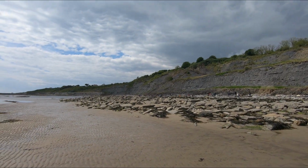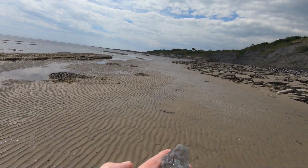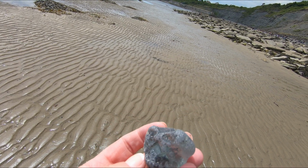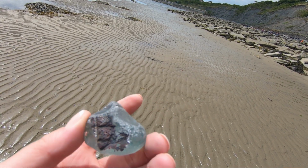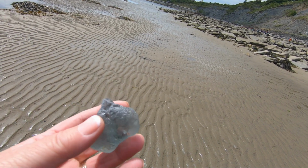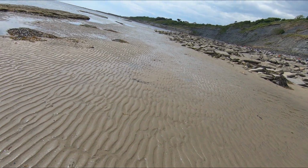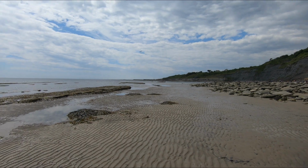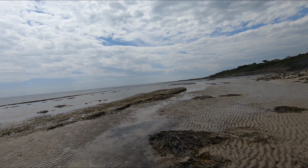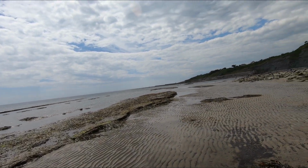One thing I did find, my last find as I was walking down, was a piece of slag glass. I just love the way that it sparkles in the sun. Pretty, but it is just slag glass because you've got the bottom of the kiln dirt just there. But I just like the way it sparkles, it's very pretty. So, sorry if it's a bit windy, but yeah, it's a bit fresh.